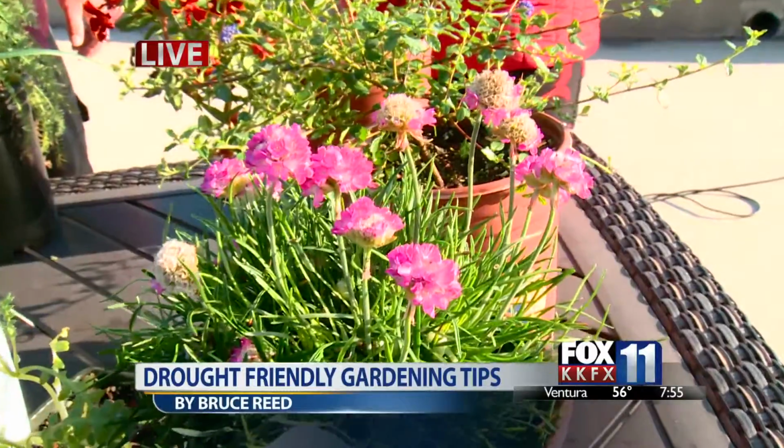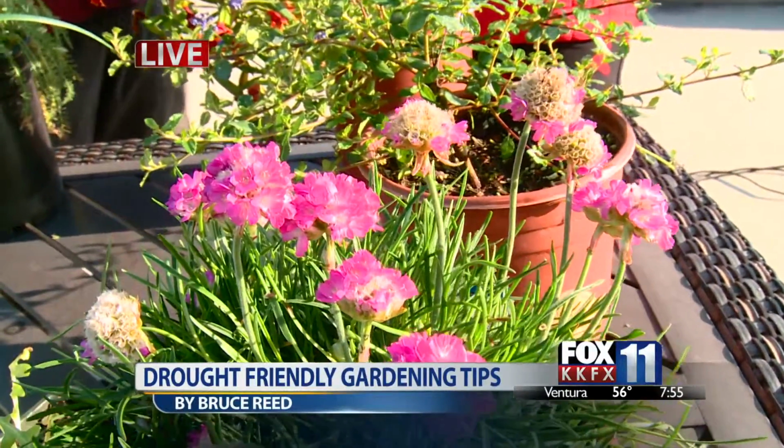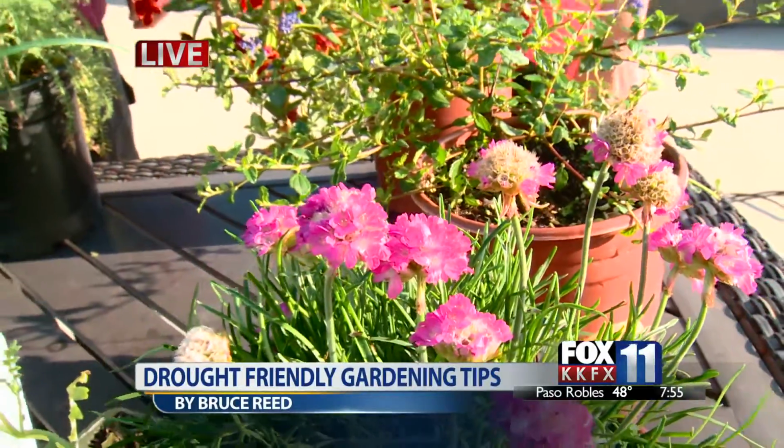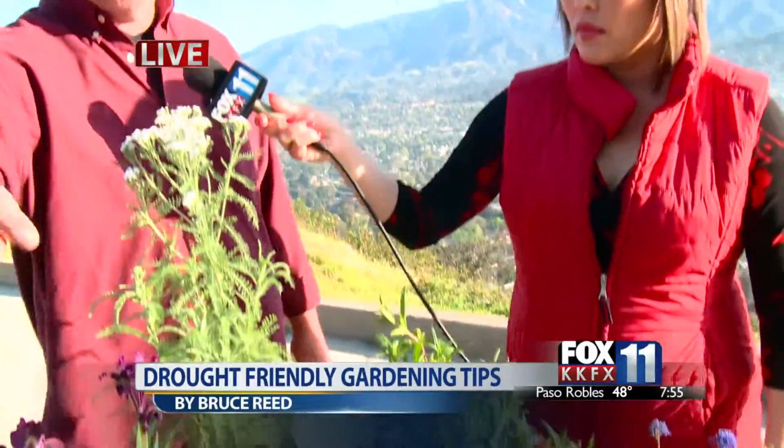And then you're going to have to take care of it a bit over the summer. Okay, so these aren't one-hit wonders. They're going to actually come back next year? They will, yeah. These are almost all perennials. I have one little annual there, the baby blue eyes.